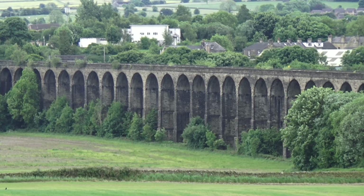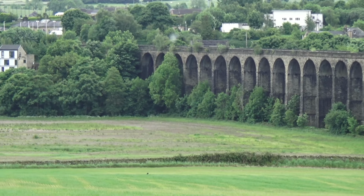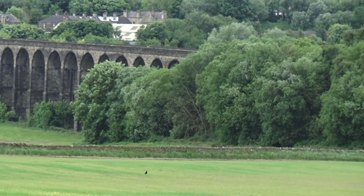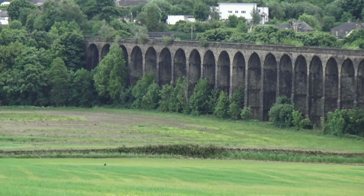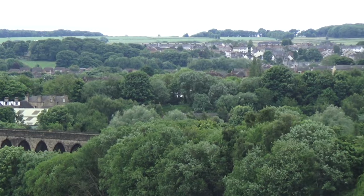So today I'm gonna do a tour of Penistone. I thought I'd show you the wonderful surrounding countryside it's in the setting. You can see the railway viaduct down there, it's quite some splendid feature. And I'll just pop across and show you the church as well.